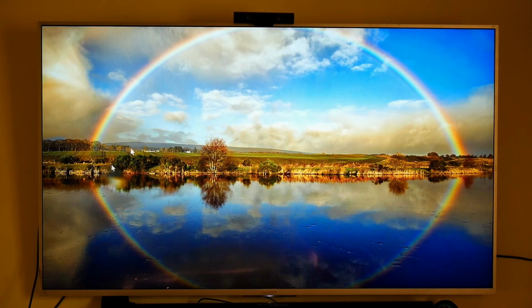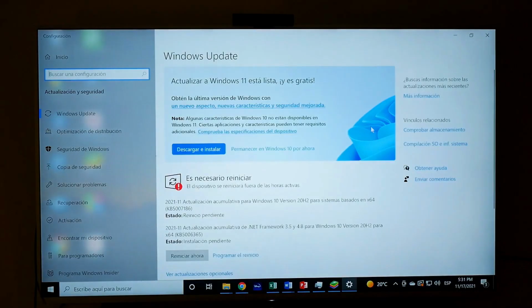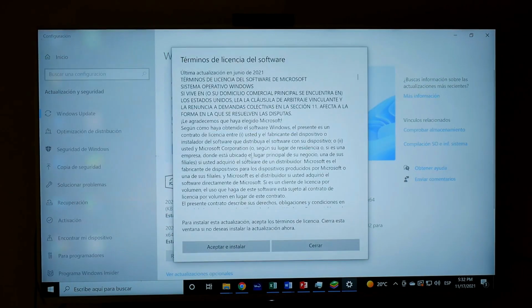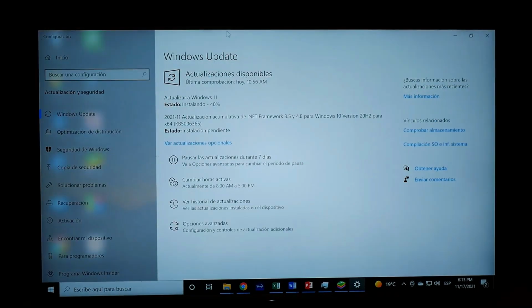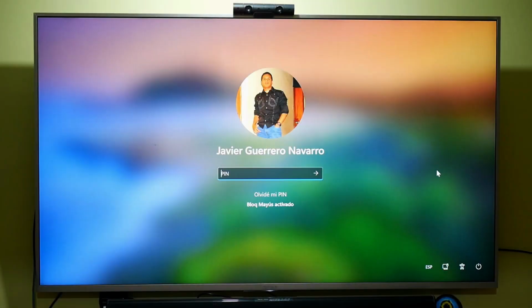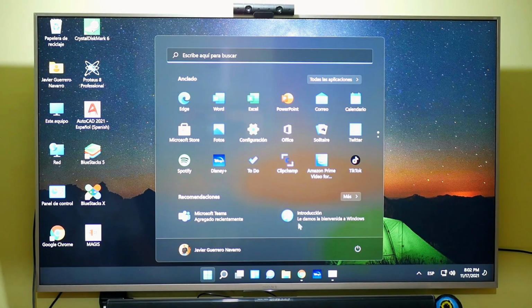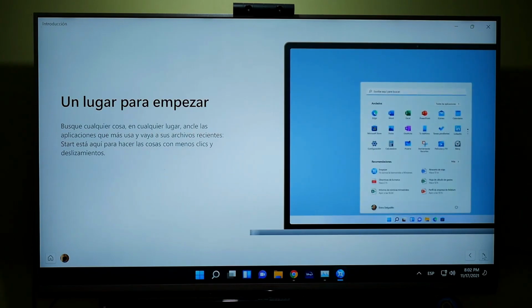This mini PC comes with Windows 10 Pro in its official version. And that's why there is good news, because Windows 11 is already available for this mini PC, and I'm going to download it and try it. For those who doubted in my previous video about the updates, this process took me more than 1 hour and several reboots. But it was finally completed, and here I show you the new Windows 11 on this BlitzWolf mini PC. There is even a small introduction to this new version of the operating system.